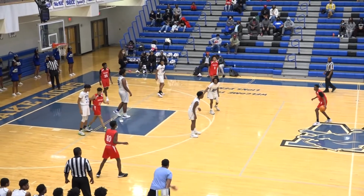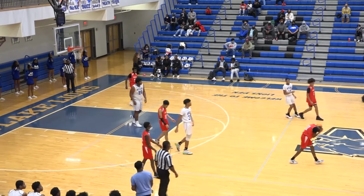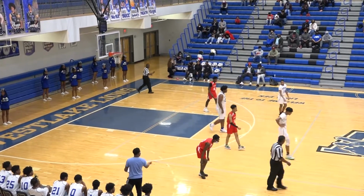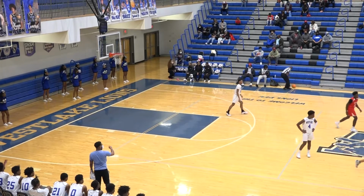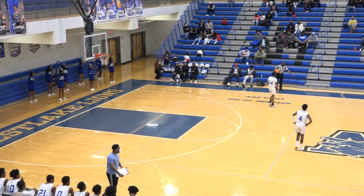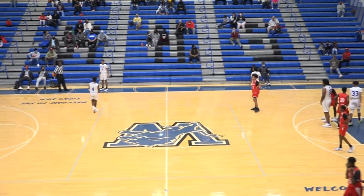Banneker has the ball. Okay, but it's called a kickball. We got 2.2 seconds left in the half. It'll still be, let's see, okay, no, so it'll be the Lions' ball. They'll have opportunity. So let's see if the Lions can score.